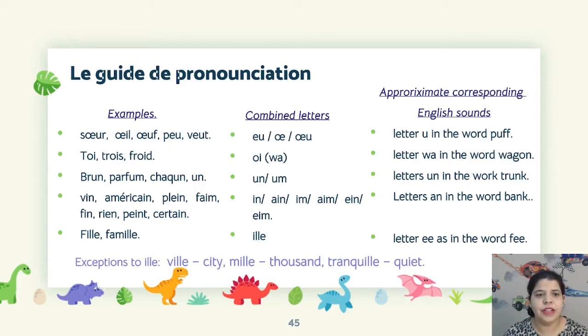Now in this slide we'll look through some of the pronunciation patterns in French which are combined letters, like 2 letters or 3 letters together, and how we pronounce them. Let's look at the first example. EU. Letter E and U together are pronounced as "uh". O and E. Letters O and E, when they are glued together in French, we also say "uh".